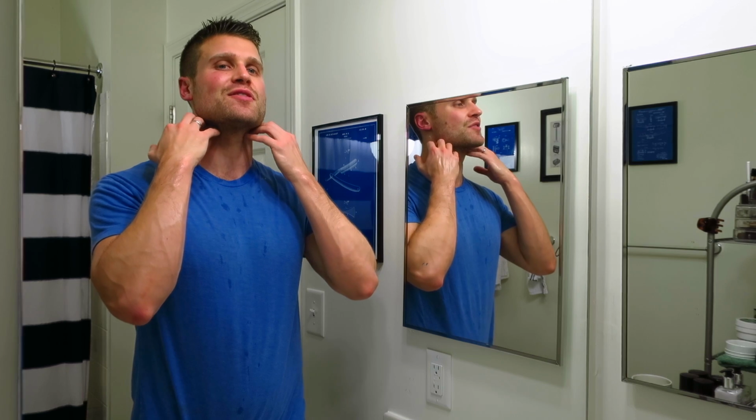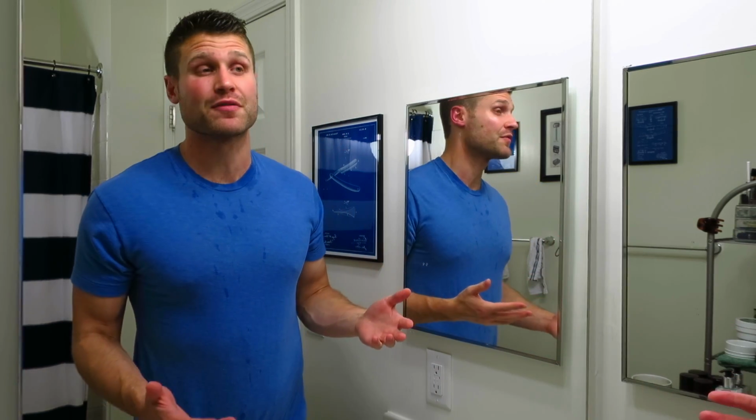I don't know if you guys can tell much of a difference here, but I just don't have those scraggly hairs just slowly creeping down my neck. There's now a nice line here where it looks like it was intentionally created instead of just like I didn't shave for a few days. I think that just looks a little bit sharper. Also up here on my face. I think it just looks better overall.